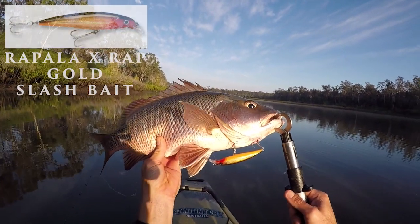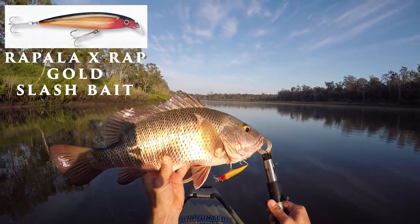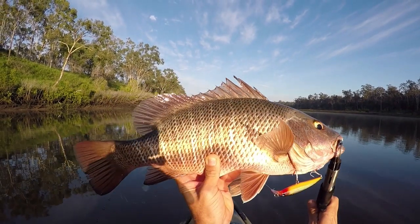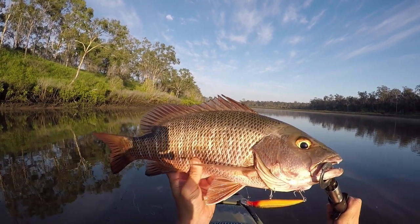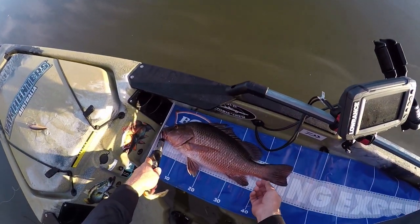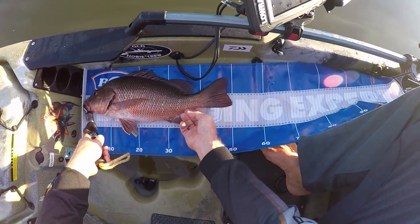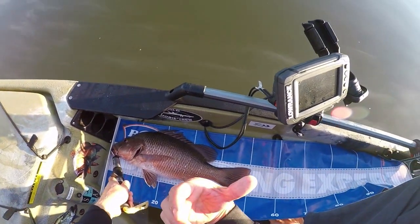On the same thing on the gold X-wrap. Oh man, what an awesome fish. Yeah, we'll pop him on the brag mat and we'll have a quick look, see how big he is. I think he's got to go 50, close to it. Alright, I'll have a look. Oh, there he is. He's over 50. He's 50 and a half. Oh man, what an awesome fish. Man, he gave me some curry.